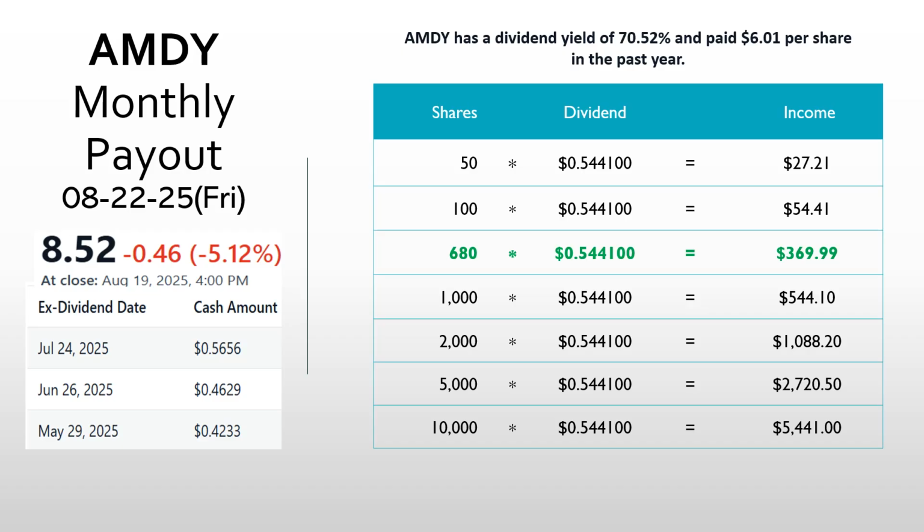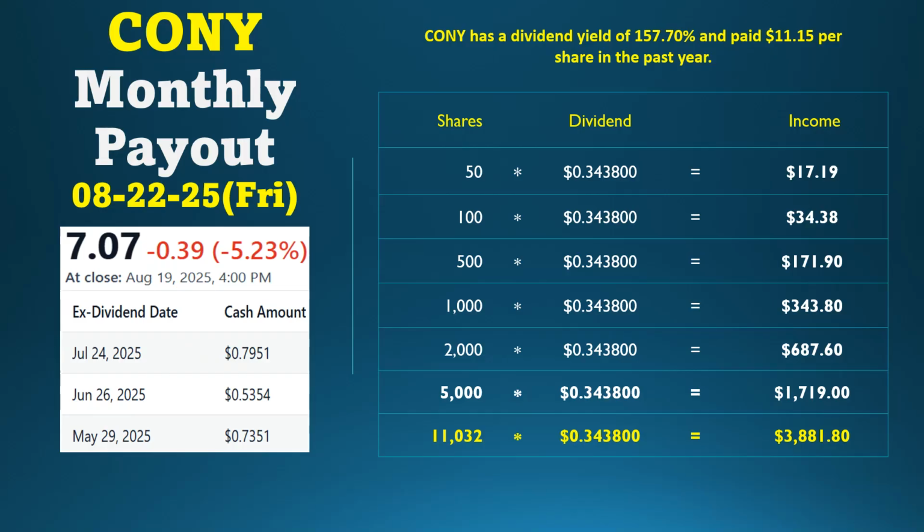So AMDY closed yesterday at $8.52. Previously paid out 57 cents. Currently paying out 54 cents. All right, so if you own 50 shares, it'd be $27.21. I happen to have 680 shares of AMDY. Therefore, I will be receiving $369.99.